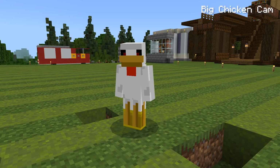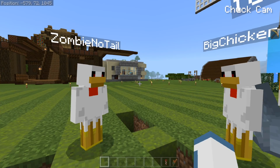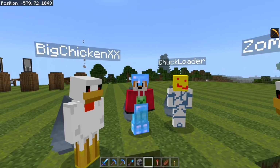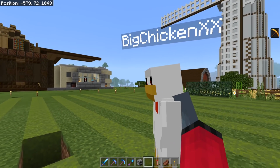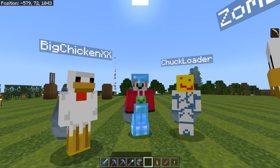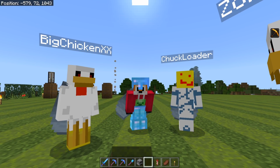Now if we go over to Big Chicken's screen, he looks normal, but FoxyNoTail also looks like Big Chicken, which is not right. And if we go over to Chuck's screen, Chuck can also see them both looking like Big Chicken. So that is a big problem that I see something completely different to what the others see. In fact, we all see something slightly different, which is not good at all. So this is definitely a problem and definitely needs fixing.